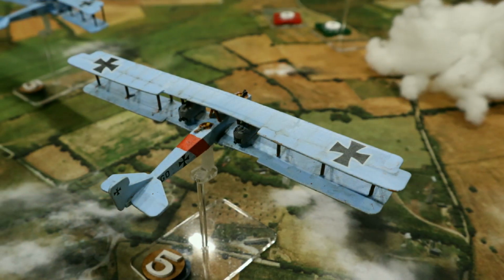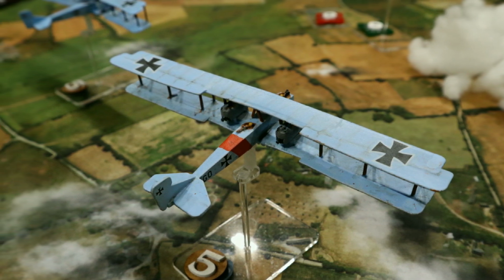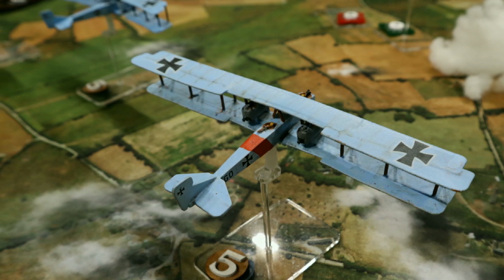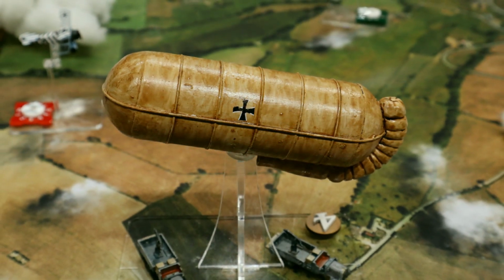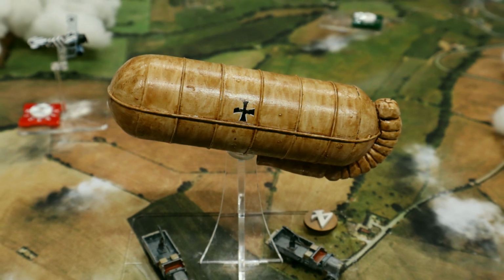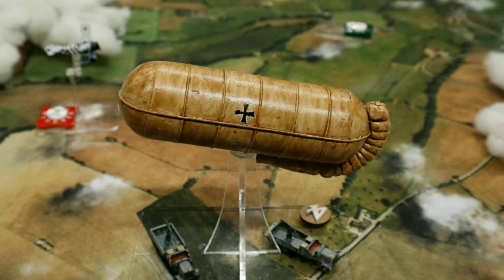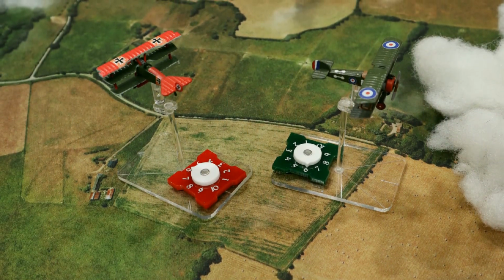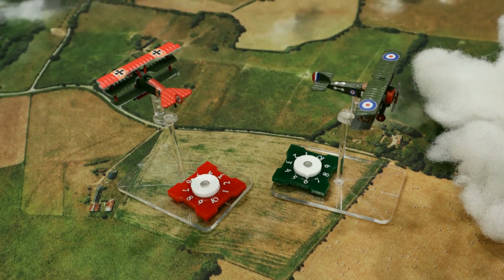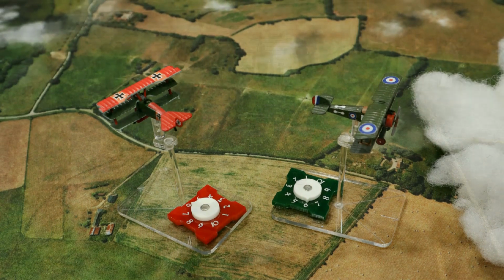The models being used are from the Ares World War I game, Wings of Glory. The large Gotha German bombers appear to be nicely repainted, as has the observation balloon looking out across the battlefield, watching the dogfights take place all around it. The encounter between the German Fokker triplane and the British Sopwith Camel is always an iconic World War I encounter, as they both manoeuvre for the kill shot.